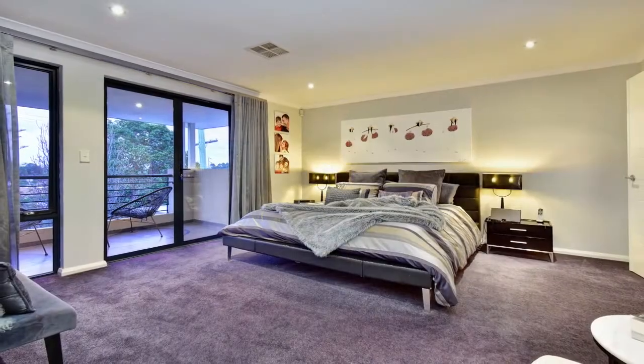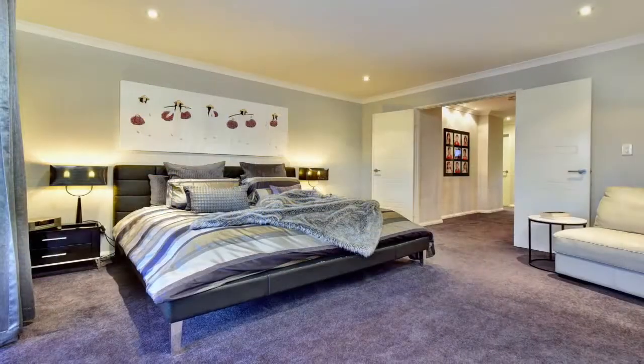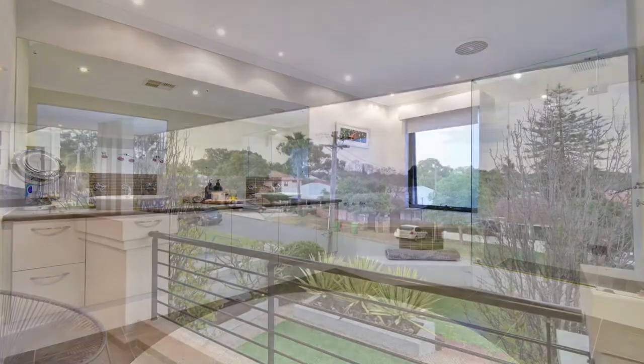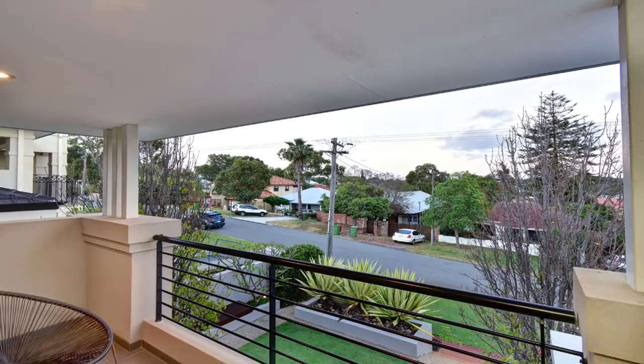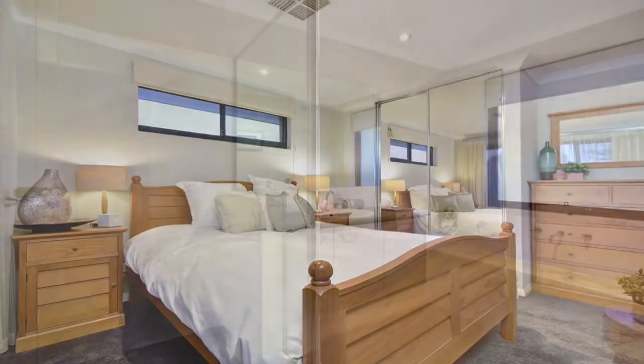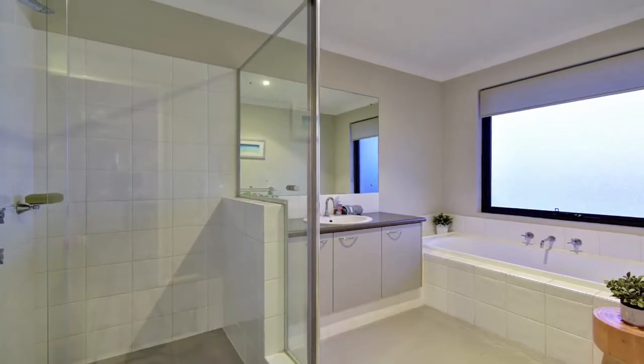The first floor has a sensational master bedroom with a separate walk-in robe, an impressive open-plan ensuite, and a private balcony to sit back and relax. The 3 additional bedrooms are spacious and share the deluxe main bathroom.